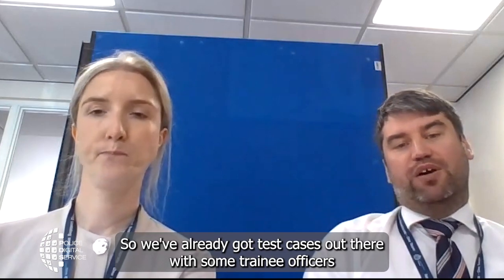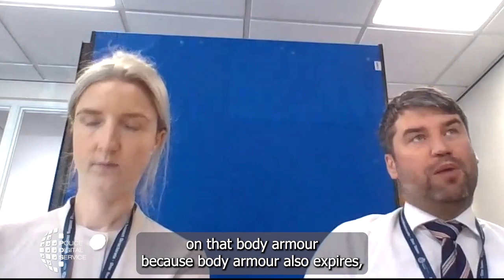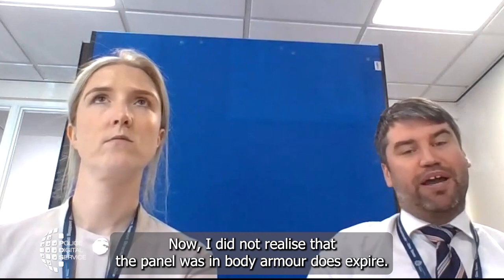So we've already got test cases out there with some trainee officers on their body armour, because body armour also expires, which is something completely new to me. I did not realise that the panels in body armour do expire.